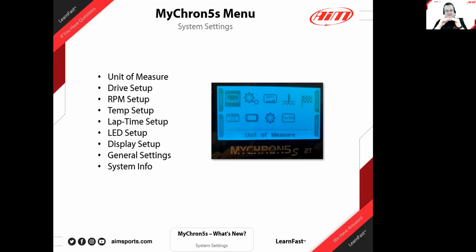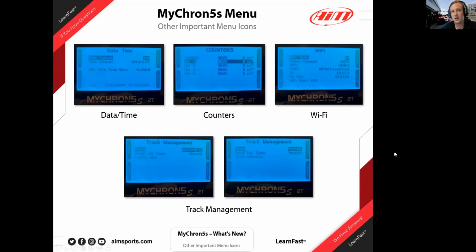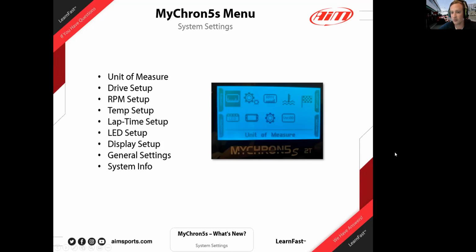One of the things that some of the folks that have used the MyChron 5, above maybe just the standard level, found is it wasn't quite as user definable on some things like that, right? You'd plug it in, it would often know that it was a water temperature or an EGT, but being able to go in there and define things is going to be pretty handy for a lot of folks. Well, it does really well with the EGTs versus water temp, because one is a thermocouple, one is thermoresistive.